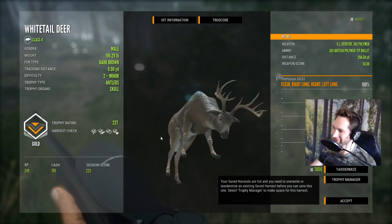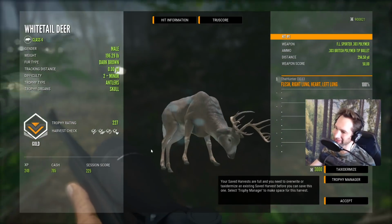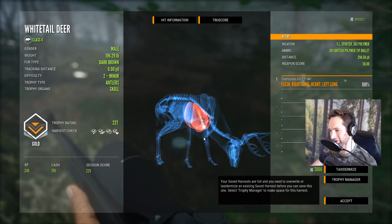Yeah, he's definitely got a very similar rack. But the other buck was actually a little bit wider than this buck. I've seen this rack before, but I haven't seen the one that we got before that. But another beautiful buck, and let's take a look at that shot out of the tree stand at 300 yards.